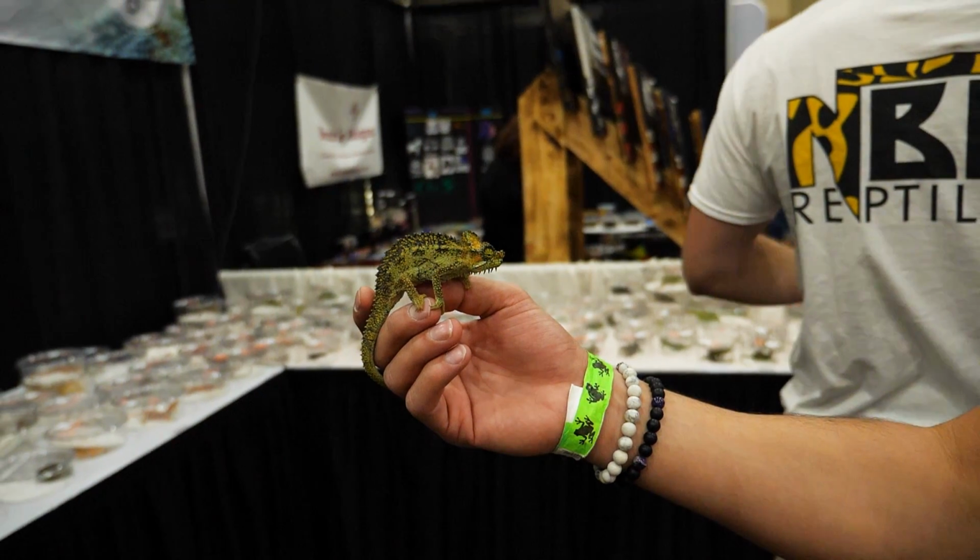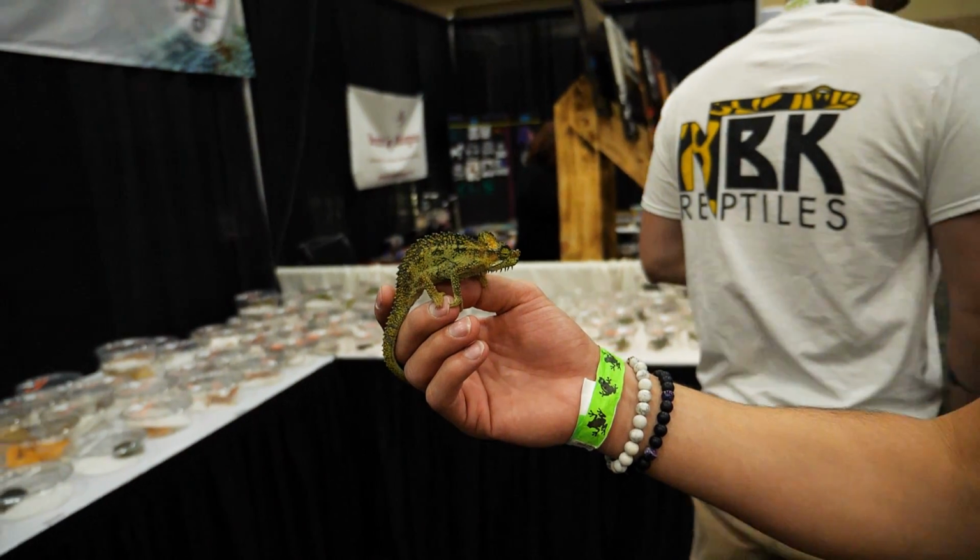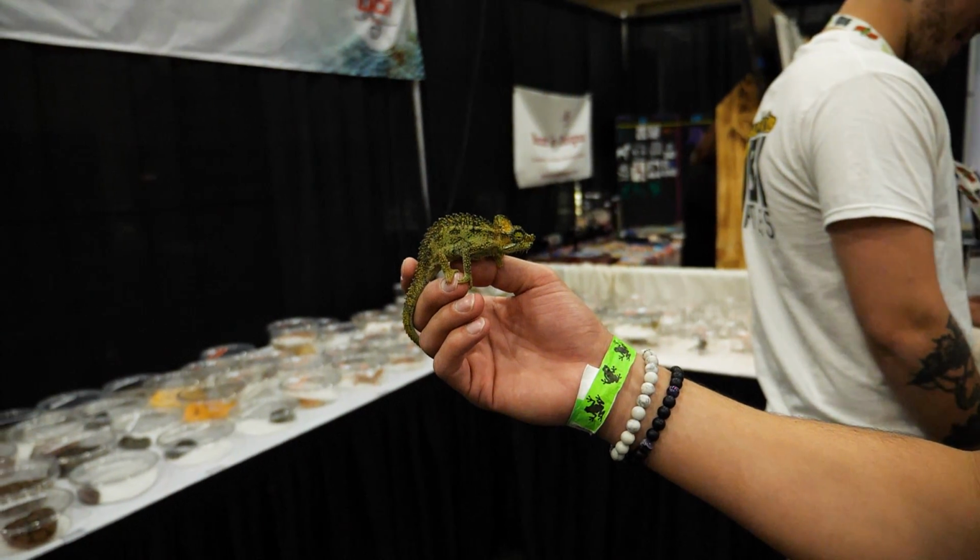Now, if you wait to the end of the day or the end of the expo, the crowds definitely will be thinner, but there's a higher possibility that the items or the species that you were looking to buy will be sold out and no longer available.